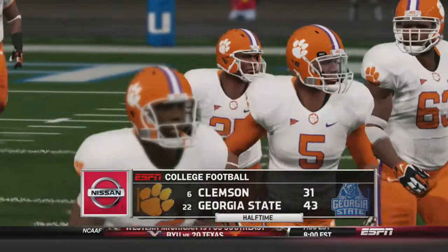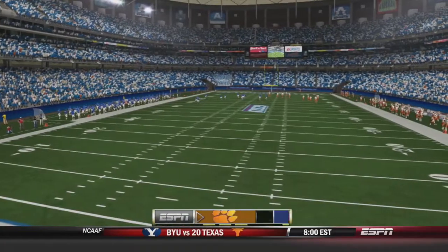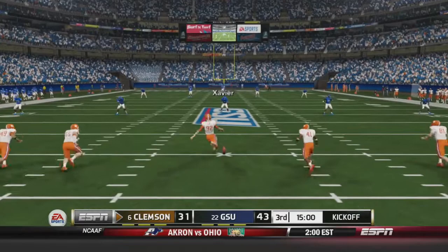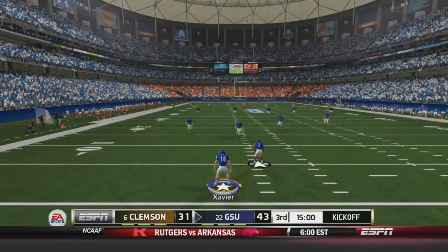So it's 2nd and 10. Ball on the 22-yard line. We've still got a half of football remaining. All right, Reese and David, welcome back, everybody. Just about set to start the second half.